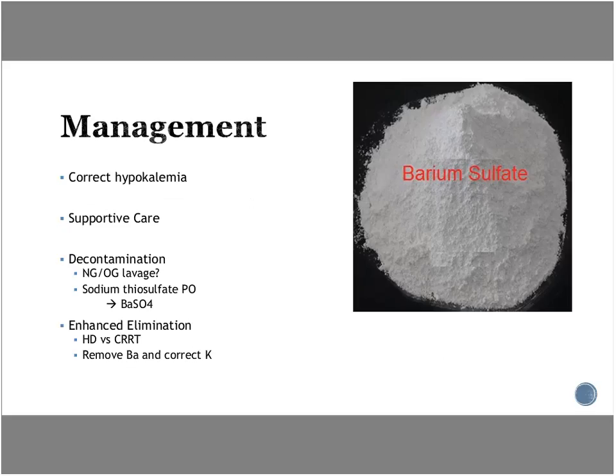If you give that orally, it essentially creates barium sulfate, which then precipitates out, and barium sulfate is insoluble and unabsorbable, so it just passes through the GI tract. It's just important not to use IV magnesium sulfate or any other sulfate, because that's going to just precipitate out in the blood, which is going to go to the kidneys and cause acute kidney injury.